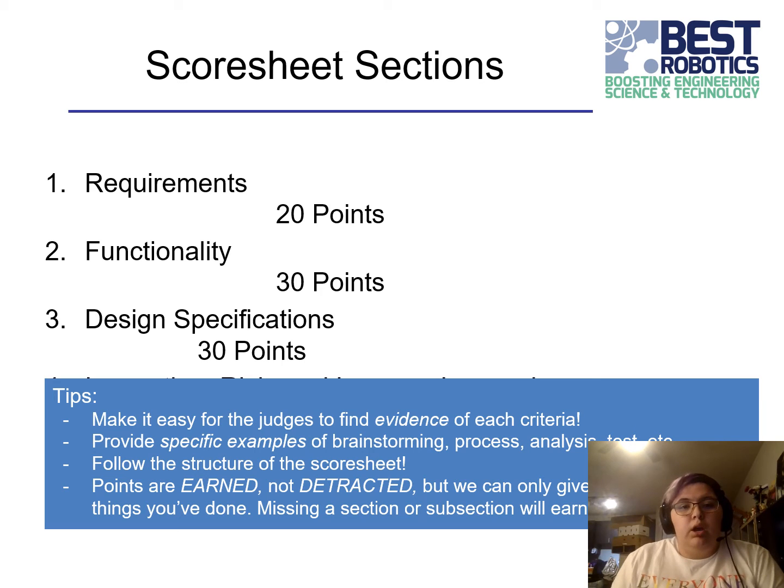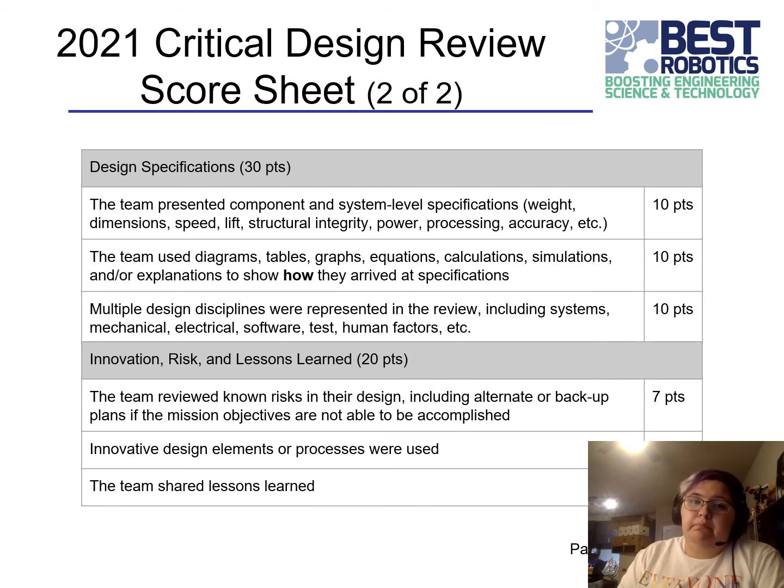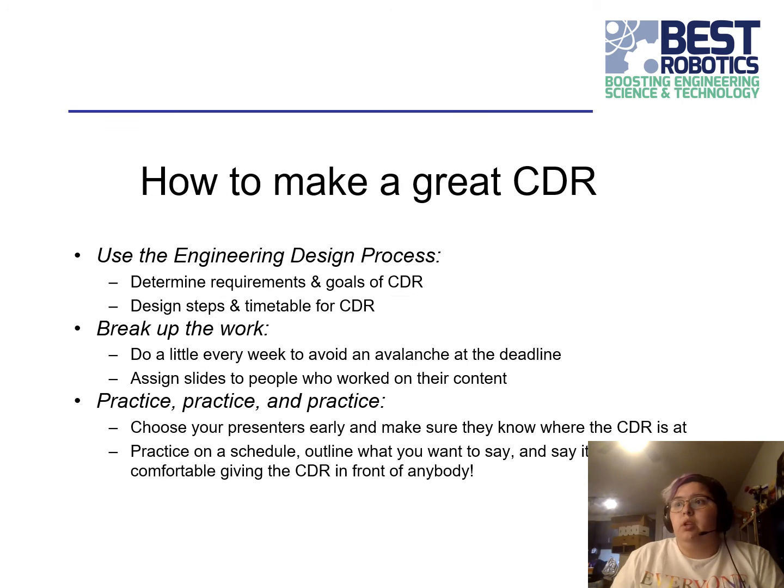So, if you miss a section, you won't earn points on there. So make sure you have everything that the score sheet requires. And here are some screenshots of the actual score sheets. But if you read the rules, you shouldn't need them off of this slide or this one.